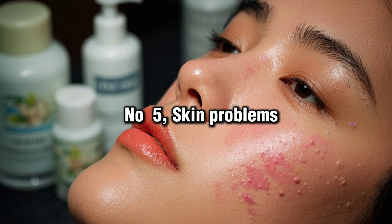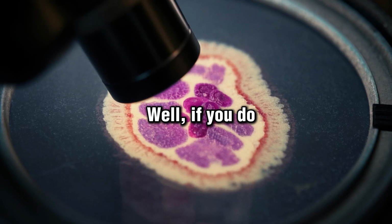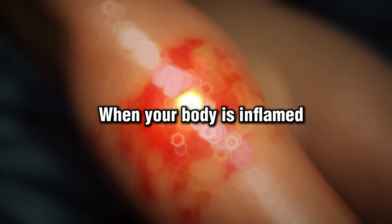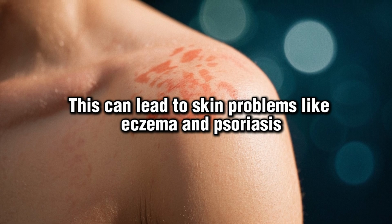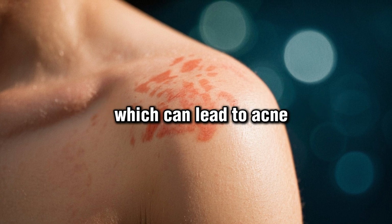5. Skin problems. Do you suffer from skin problems like eczema, psoriasis, or acne? Well, if you do, you might be experiencing this as a result of chronic inflammation. When your body is inflamed, it releases chemicals that can cause your skin to become red and itchy. This can lead to skin problems like eczema and psoriasis. It can also cause your skin to produce more oil, which can lead to acne.